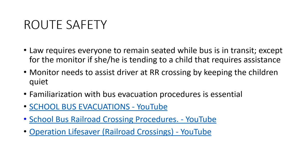with bus evacuation procedures. It is very essential. Okay, it's better to know the plan, better to practice the plan, better to practice the procedures with plenty of time before you actually are in the middle of an emergency. Because once you're in an emergency, it's too late to practice.